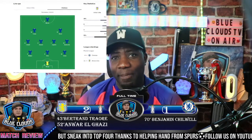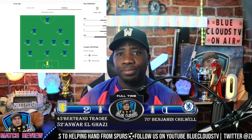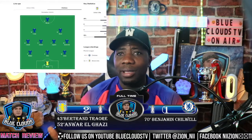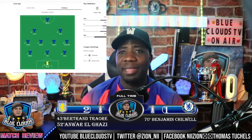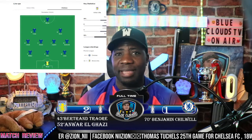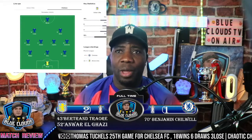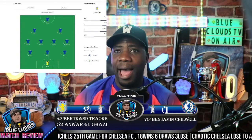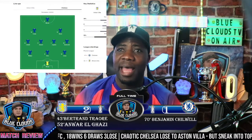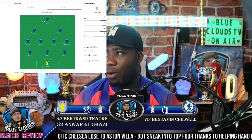But the back three was good with Jorginho, Silva, and then also Reece James was the only difference in the back three. It would have been nice if Tuchel had put Azpilicueta as a right back and Reece James ahead of Azpilicueta, because Aspi is losing pace as he's getting older. But Reece James has strength and pace. But defensively, Aspi can use his experience to be able to defend very well.